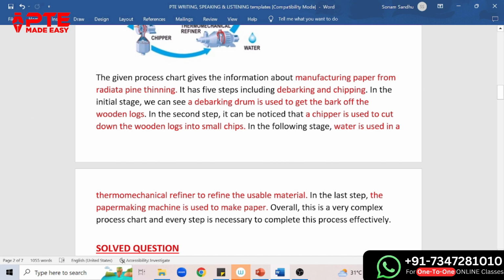In the initial stage, we can see a debarking drum is used to get the bark off the wooden logs. So basically we have wooden logs, and what is happening in the initial stage, we can see a debarking drum is used to get the bark off, or remove the bark, from the wooden logs. In the second step, it can be noticed that a chipper is used to cut down the wooden logs into small chips.